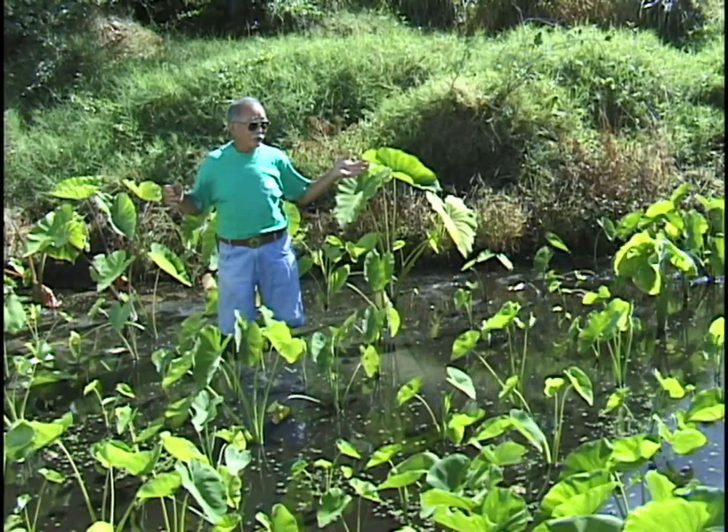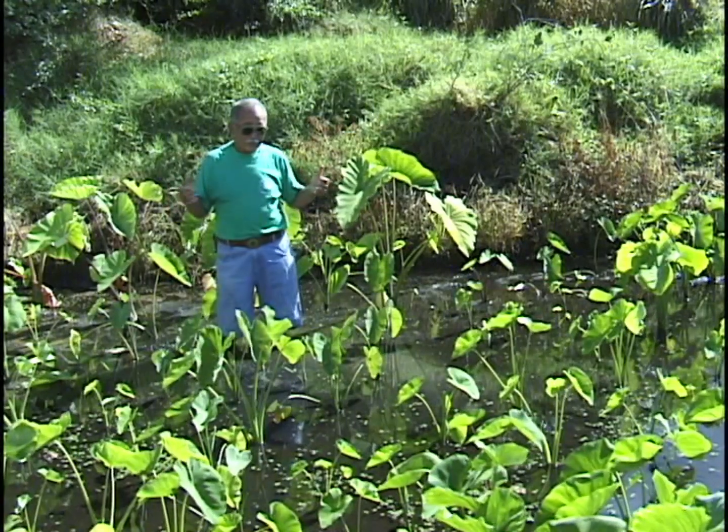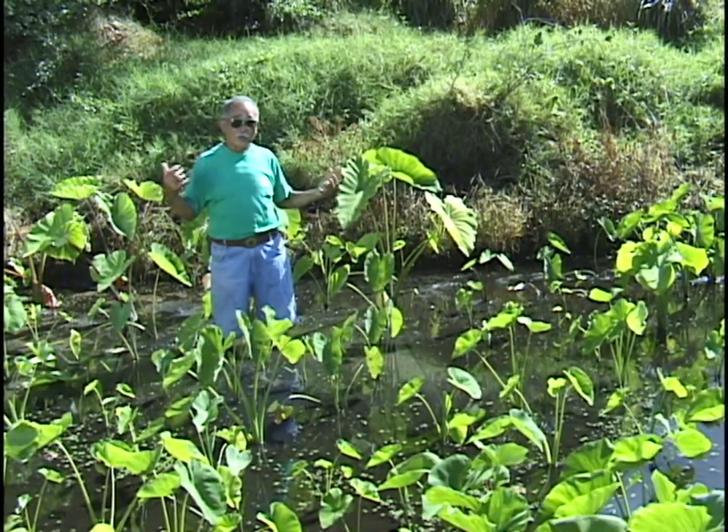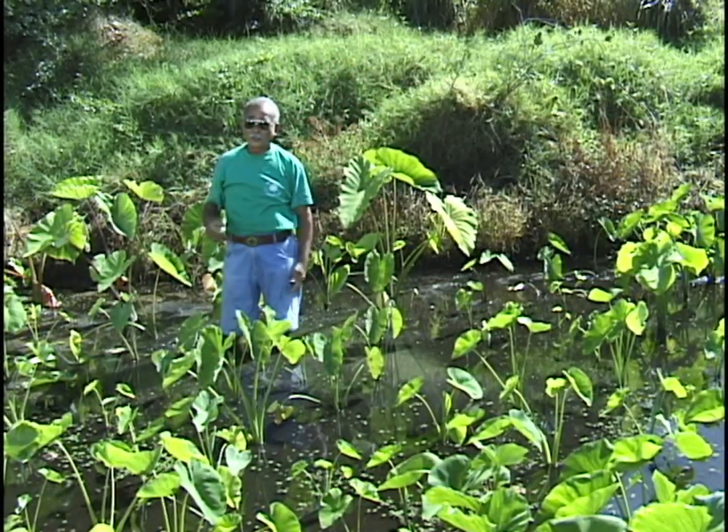And the taro patch is not like ours, you know. The taro patch down there is one acre taro patch in one. Not us, we have little small portion like the old Hawaiians used to plant, you see.